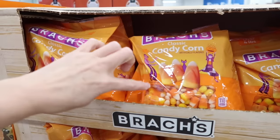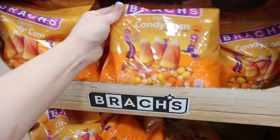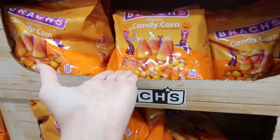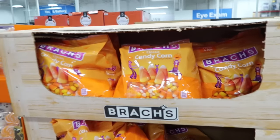Ugh. Leave me a comment. Are you a candy corn lover or hater? I can't stand candy corn. You can get this big bag, 66 ounces, for $9.48. Love or hate candy corn.